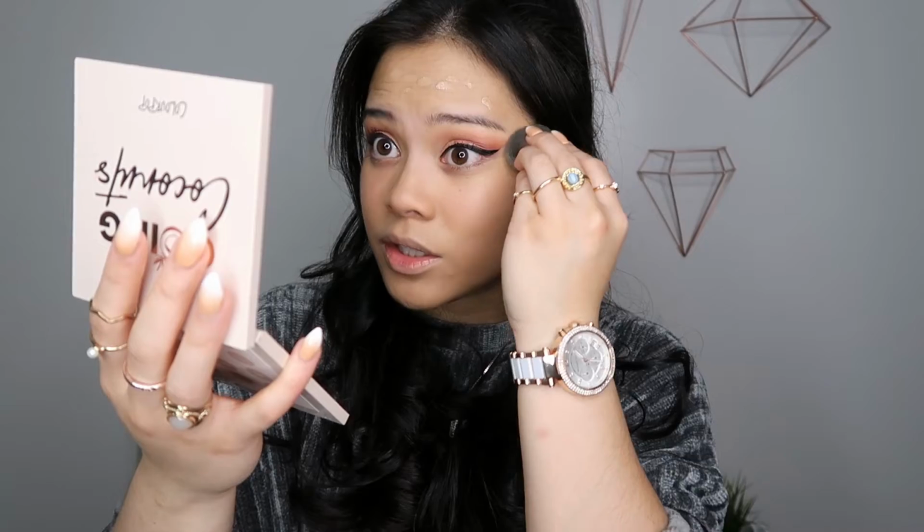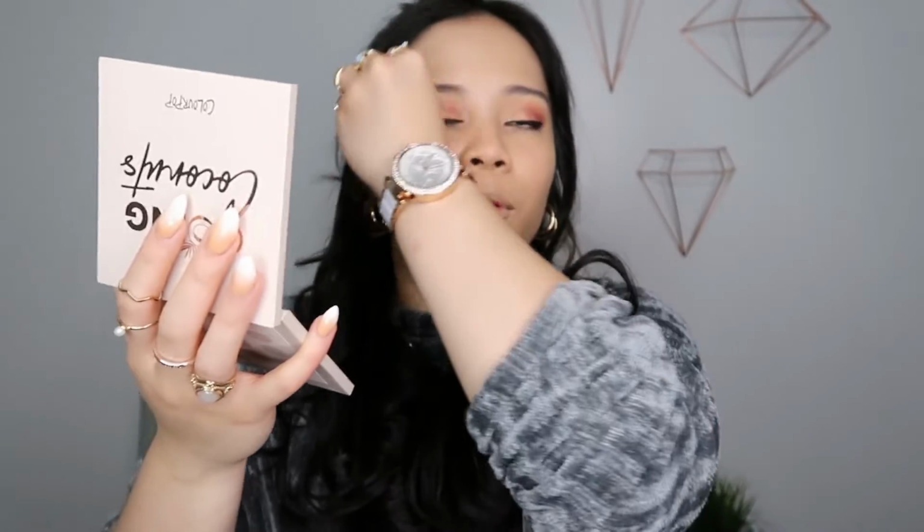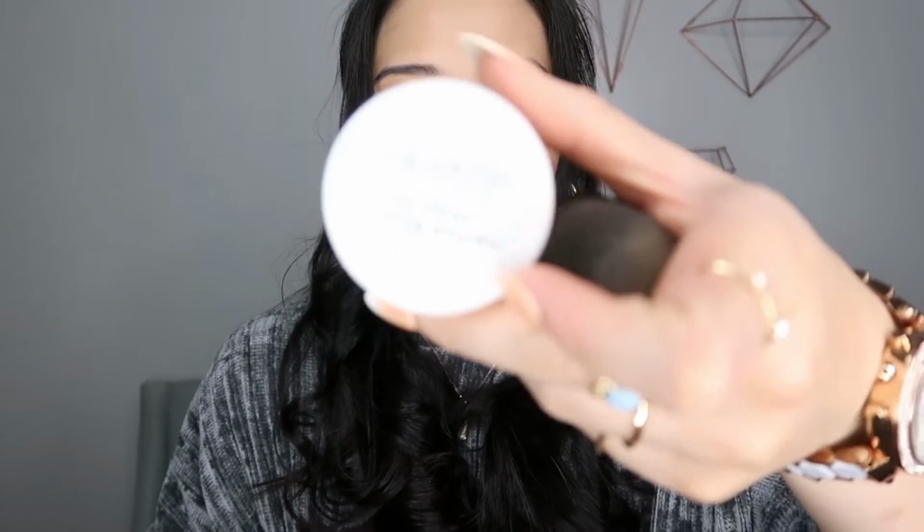And if you want a lower coverage, not medium, not high, just a mild coverage, you just want to use a sponge compared to a brush, because a brush will actually make it look thicker.